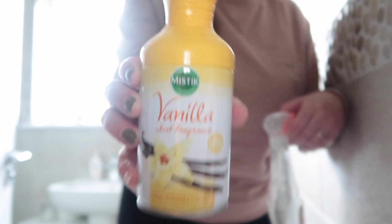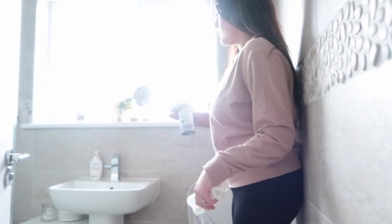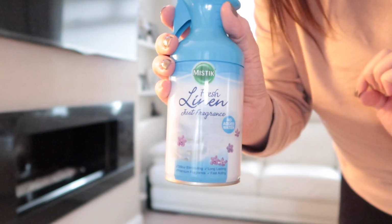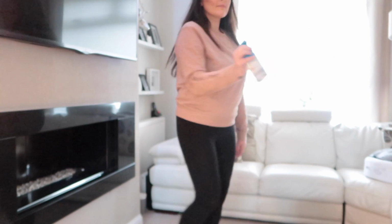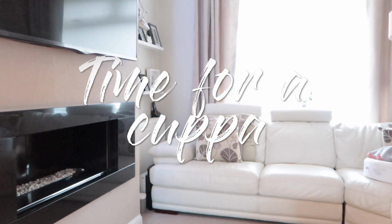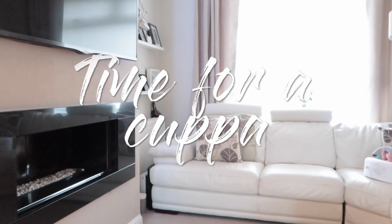Then I just give my house a quick spray of air freshener. I use this one that I picked up from Aldi, which is a dupe of the Airwick Pure Fragrance No Added Water air freshener. And I just give it everywhere a quick spray, and that's me done, ready for my visitors. Now just to stick the kettle on, and that's us ready to go.